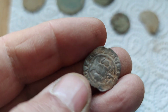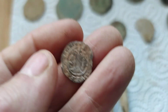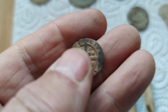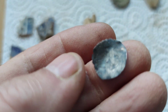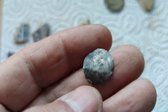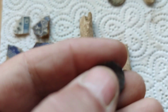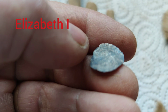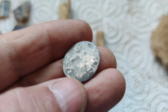Second one, there he is. Excuse me. That'll clean up nicely. Third one with not so much detail, but it's definitely hammered. You can just see a little bit of detail on it. You can see it at the top there. One silver coin.